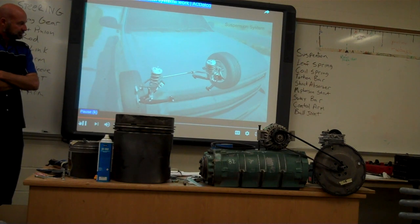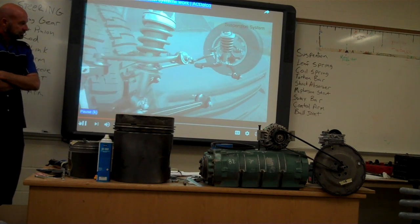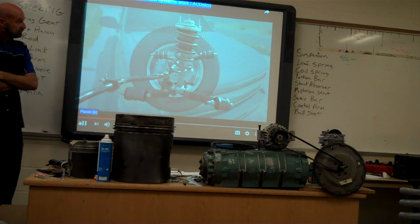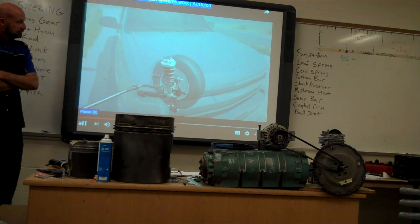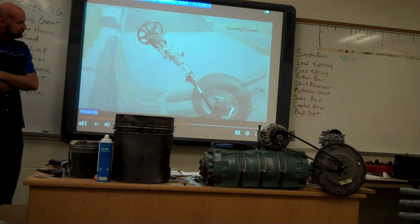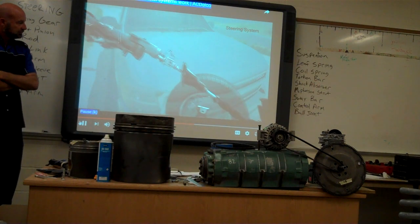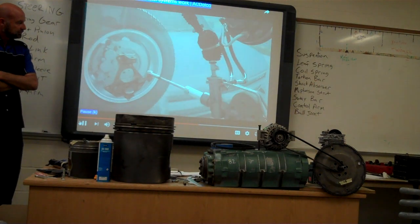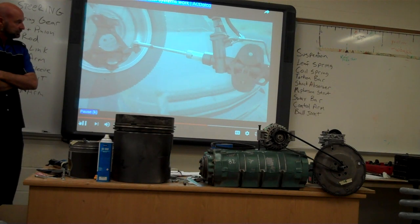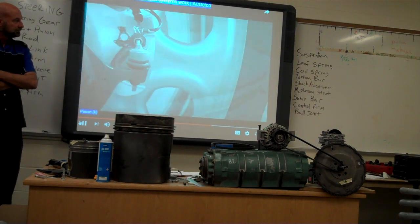Key components of the suspension system include shocks and struts, springs, control arms, bushings, and ball joints. Key components of the steering system include power steering pump, power steering gear, steering linkage, power steering hoses, steering column, and steering knuckle. The suspension and steering system is critical to the safe operation of your vehicle.